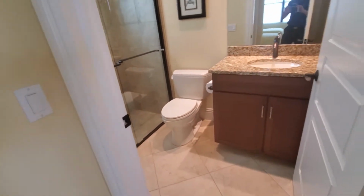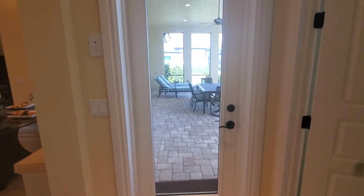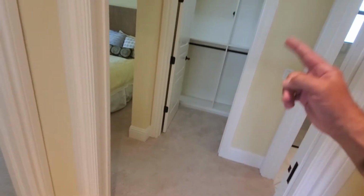This is actually your pool bath here. Directly across from us is the access to your pool area. So this bedroom back here, you have a door right here to close off. You've got a pocketing door here, shut that all off, and now this bedroom has private access to the pool bath.